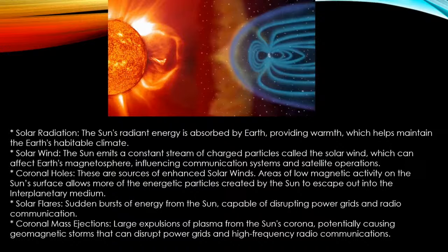Solar flares. Sudden bursts of energy from the sun, capable of disrupting power grids and radio communication. Coronal mass ejections. Large expulsions of plasma from the sun's corona, potentially causing geomagnetic storms that can disrupt power grids and high-frequency radio communications.